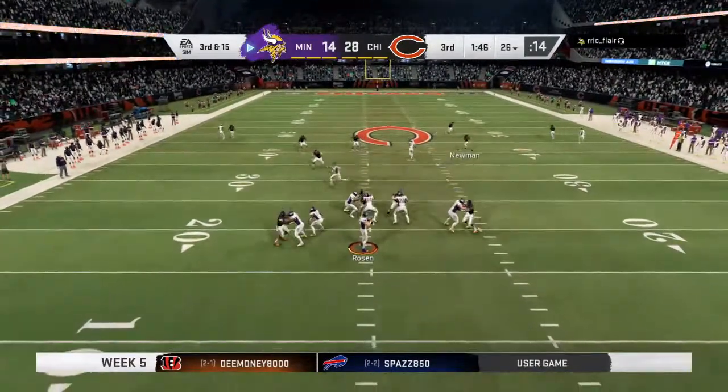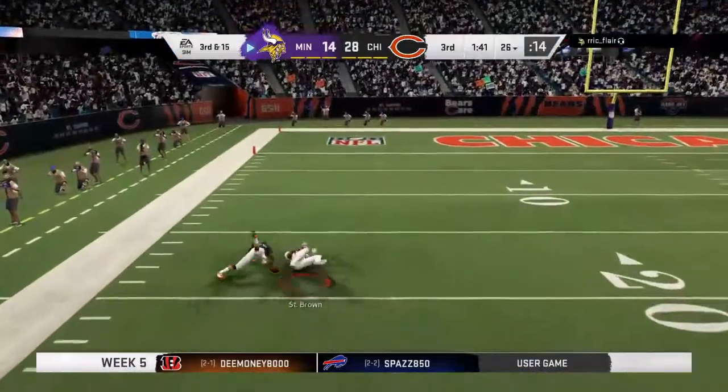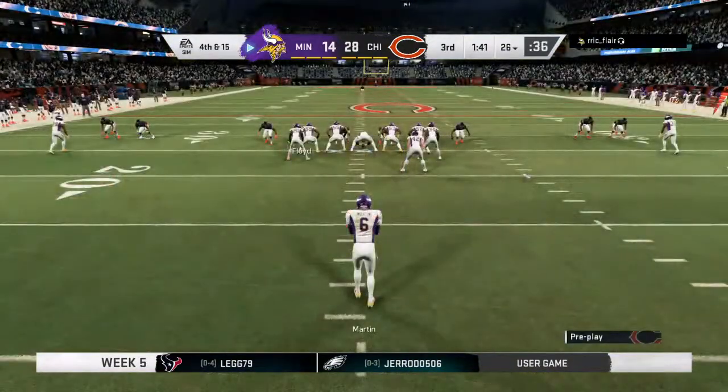Third and long here for Rosen. He's going to air one out. And that will be incomplete. Well, they weren't scared to let it fly, but it falls to the ground and brings up 4th down.